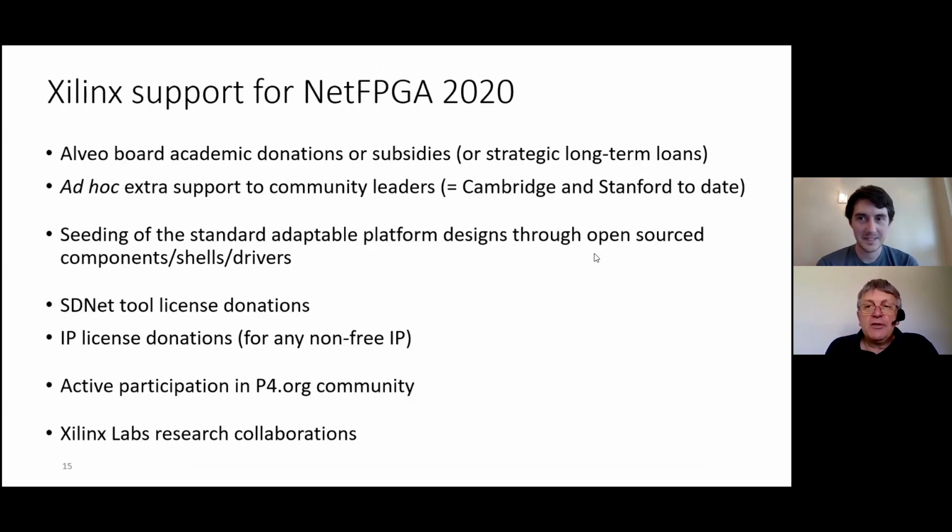In terms of Xilinx, I'm the Xilinx person here. We're very much supportive of this effort, just as we're very supportive of P4. Since the beginning of P4, we've been very enthusiastic about it and turned it into products. In fact, we're helping seed this community with some donations or subsidized or long-term loans of the latest Alveo cards, and a bit of extra support to the leaders such as Cambridge and Stanford. We're open sourcing these platform designs, so either they contain Xilinx IP that's already freely available, or it's stuff we're open sourcing from Xilinx Labs.